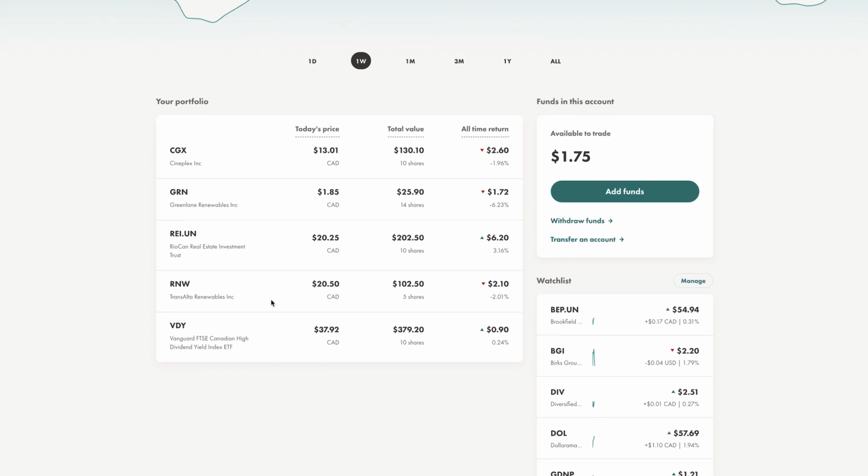And then the next one we have is TransAlta Renewables. This is a renewable energy company in Alberta, and this one's down again. This one's been like this all week. It always seems to hover around the $20.50 range. But we'll see some dividends from this one as well. I think they have a dividend date coming up at the end of this month. So we'll see some dividends for all of our shares there. And the last one is the Vanguard Canadian High Dividend Yield ETF. That's up 90 cents. This one's a dividend stock as well. So we will start to see some dividends rolling in very shortly.